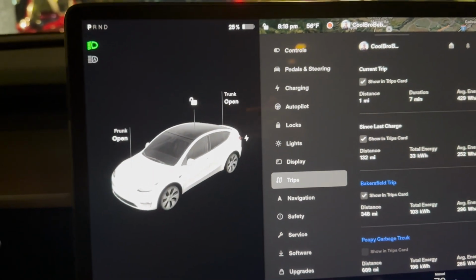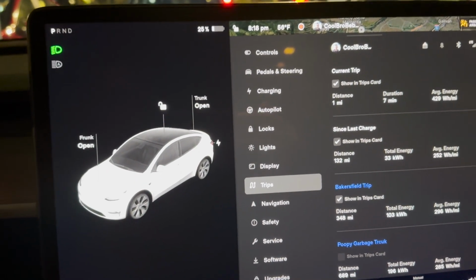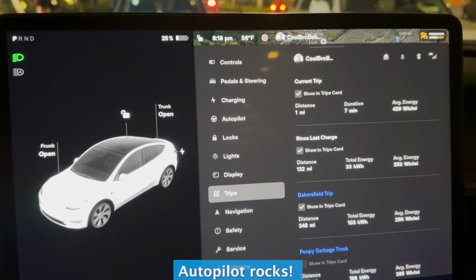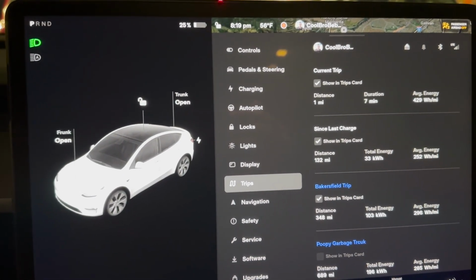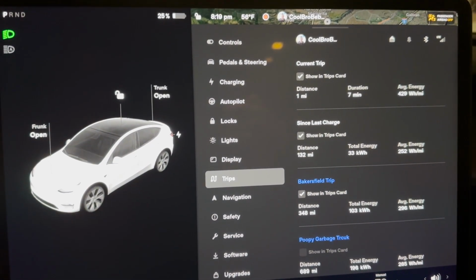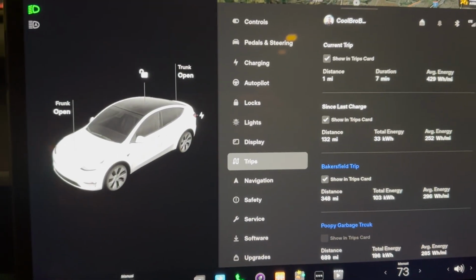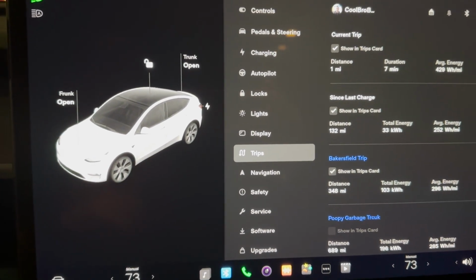Really smooth ride. I don't feel too tired. This is the first time I don't feel the driving fatigue because Autopilot did all the driving. That's one of the reasons why I bought the Tesla, so I can do these road trips without having to worry about myself driving in traffic or just anywhere. I don't have the FSD. I think Autopilot is good enough for me for now.